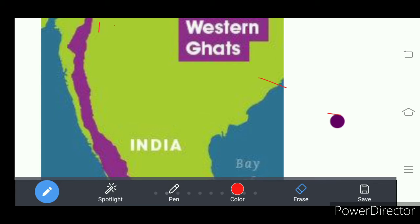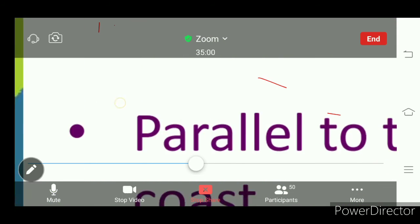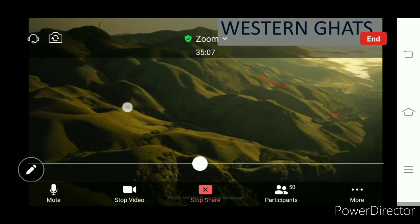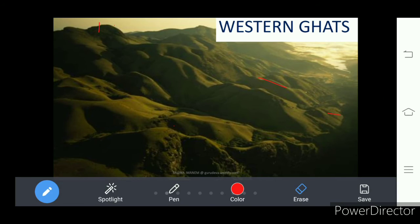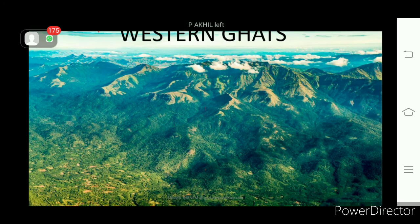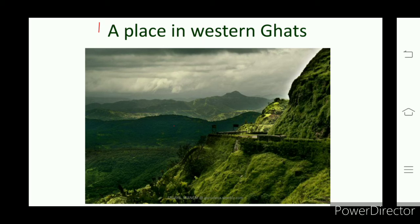So here in the Western Ghats, one important peak also we find. Let us look here. It is a continuous range. Look at the figure of the Western Ghats, how it is. Next I'll show you another figure of the Western Ghats, how beautiful it is. It's a continuous series, there is no gap. Many rivers originate here. River Godavari, Krishna originate here. It is a place in the Western Ghats.